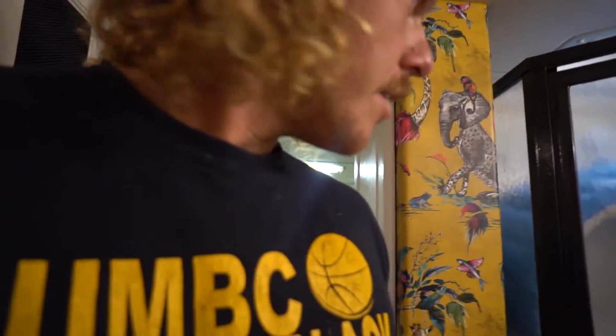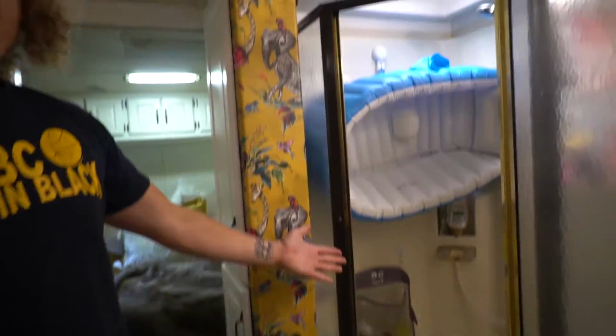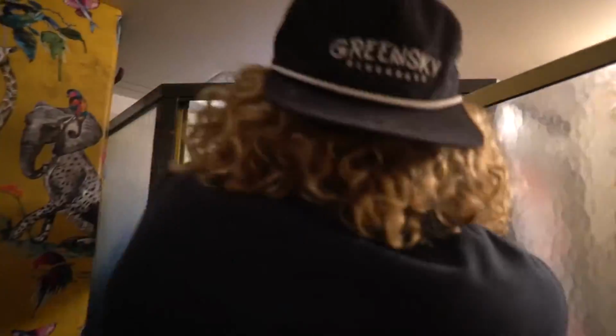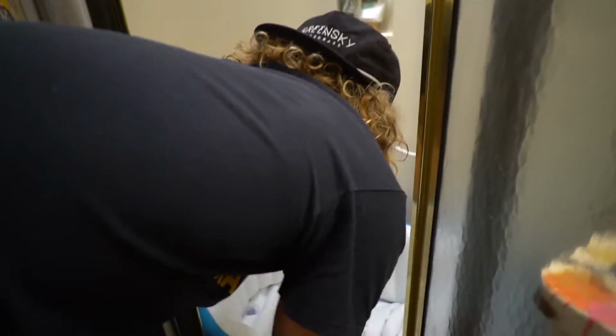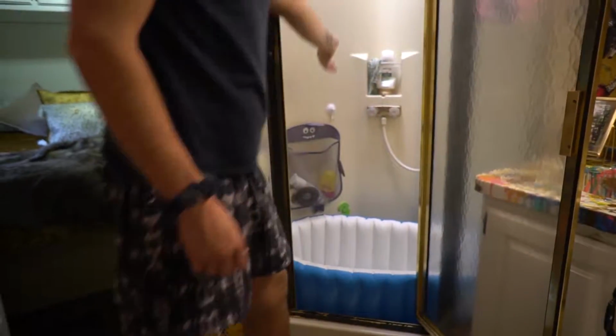We spray painted that mirror black, just like the toilet. Here's our shower. Let's walk in. Abraham has a shower and bath combo. We just take this, dump it in here, and turn her on. And then his whole bath literally fills up, and he's like a normal kid.